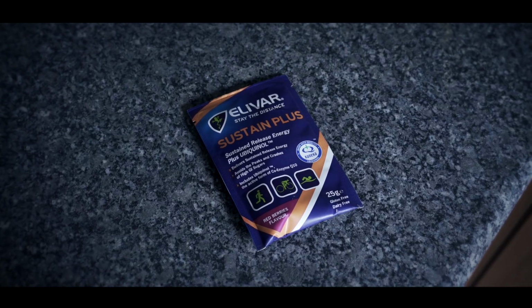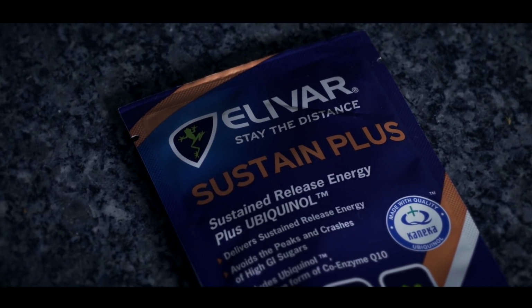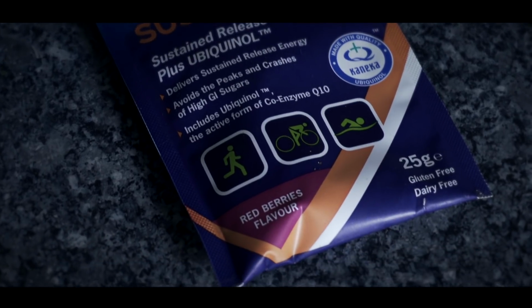Now many of you have been asking what fuel I was using on the ride, and to be honest, I wasn't using a great deal. When I left the house, I filled a bidon up with some energy product from a company called Elivar, and they specialise in energy products for the over 35, so it's designed to be a fairly slow release.